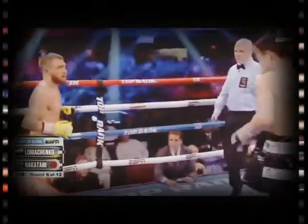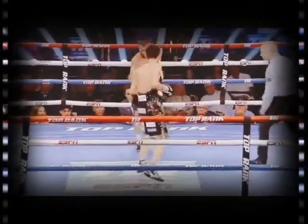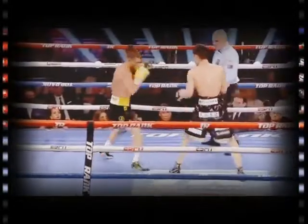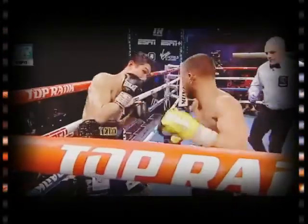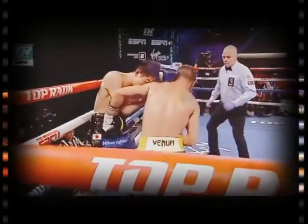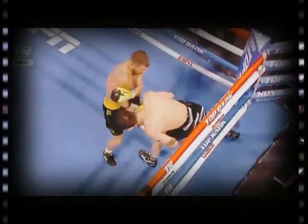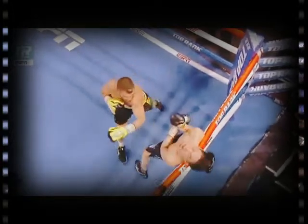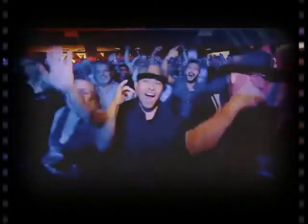Long range right hand from Nakatani. Can't find the target again. Big round from Lomachenko. Big sixth round from Loma. Dre, that left hand. All the work he put in the first couple rounds allowed him to be right up close against Nakatani. Nakatani can't hurt Loma right there. He literally has no reach advantage at this range in the fight. And you see Loma battering Nakatani, taking full advantage of Nakatani having no inside game, not being physically stronger than the smaller man. And Loma is doing exactly what he's supposed to be doing.